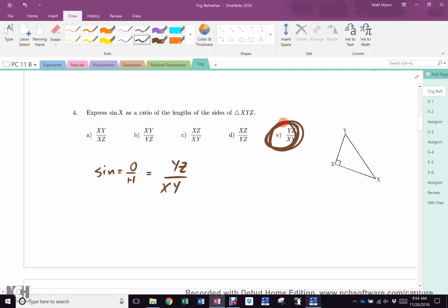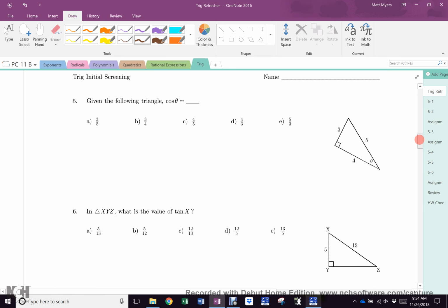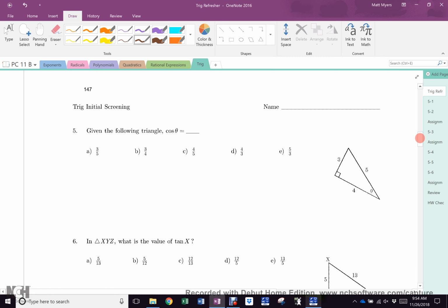Did everybody get 4 out of 4 on the first page? You needn't tell me if you didn't, but if you didn't, you should be thinking, oh darn, I'd better be asking some questions now. Everybody good? Spectacular. That is my favorite kind of spec, the tacular ones.